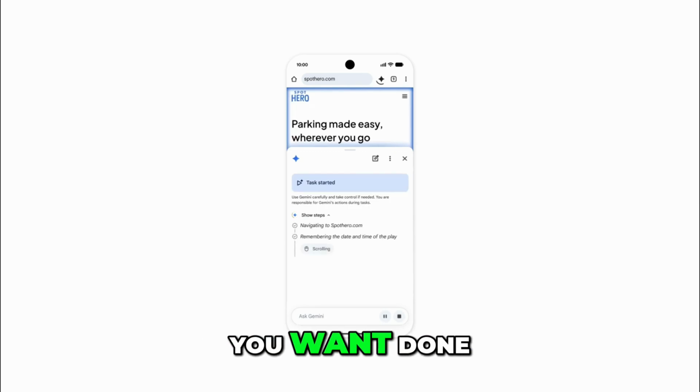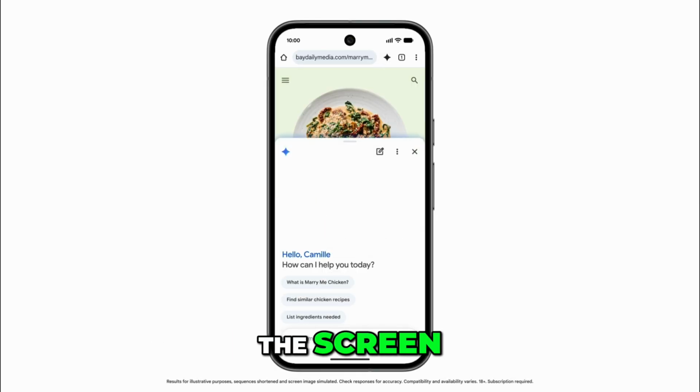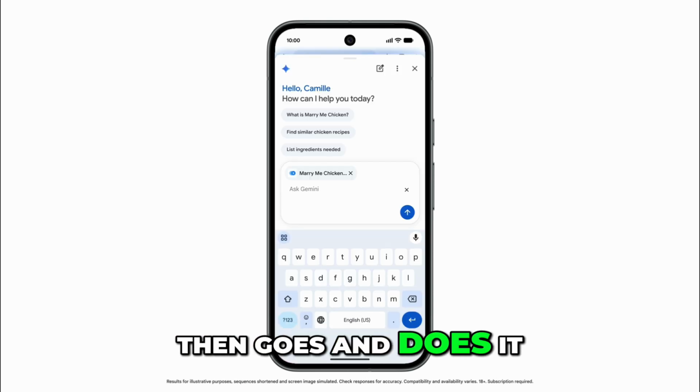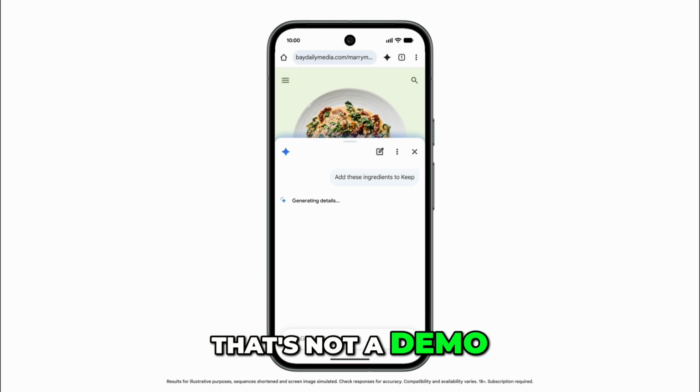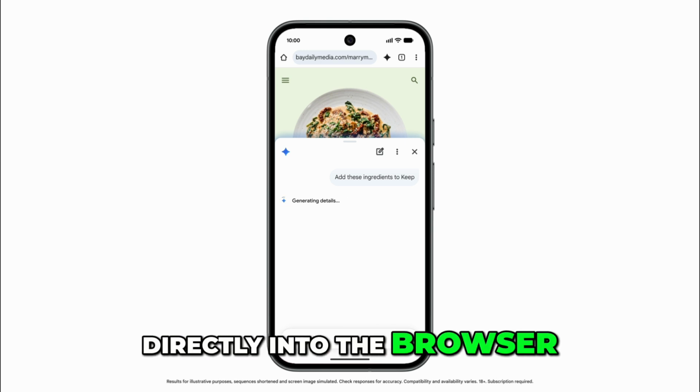You type in what you want done. Chrome's AI agent reads the screen, makes a plan, gets your approval, then goes and does it. You come back when it's finished. That's not a concept. That's not a demo. Google is building this directly into the browser you already use.